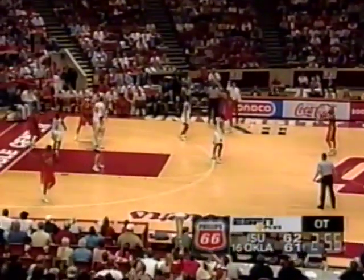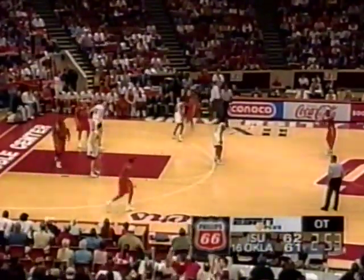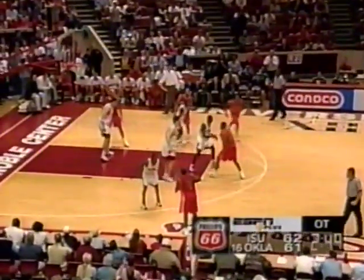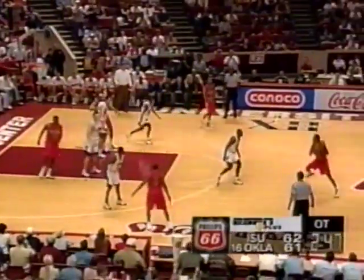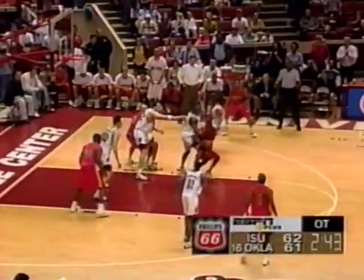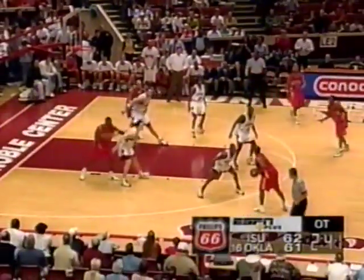1-point lead, Iowa State. 2:54 left in the overtime. Now the Cyclones willing to take some time and go slow. Kantrail, Horton, Michael Nurse. It has been Nurse who has keyed the comeback. Quickly in the circle, has to give it up.